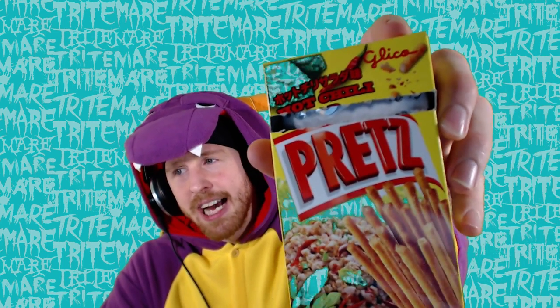So I saved the hot chili salad pretz sticks for last. I usually hate the pretz sticks because the umami flavors that they are looking for, like the salty flavors in Japanese culture, really disgust me for some reason. I don't know why, but pretz sticks usually make me gag. So let's try hot chili salad pretz sticks. Usually they taste terrible.